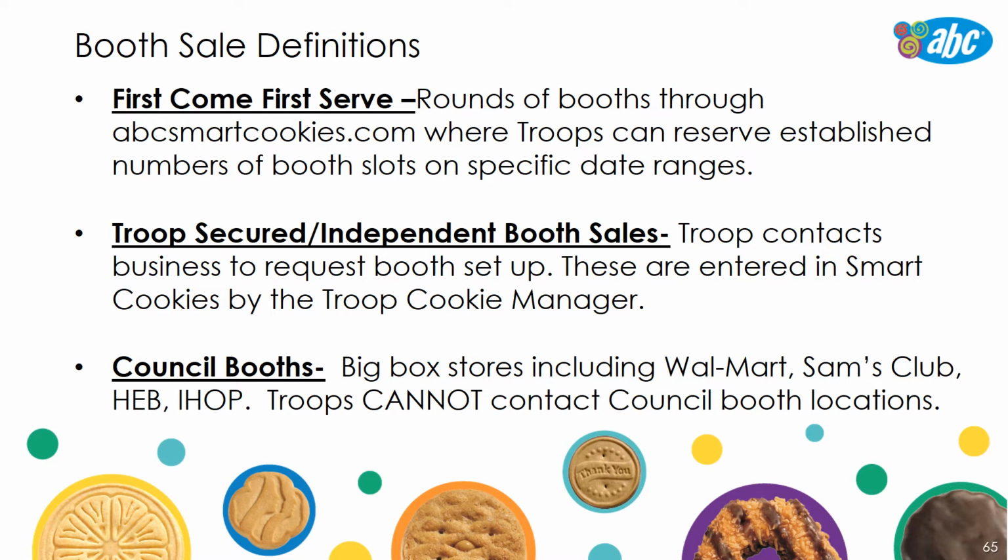Booth sale definitions. First come, first served: these are known as council booth sales. They are set up in rounds and troops can reserve booths on specific dates and times. Troop secured, also known as independent booth sales, are when a troop makes contact with a business to request a booth setup. Please be advised that you are not allowed to contact any of the council vendors for independent troop secured booths. These include the big box stores such as Walmart, Sam's Club, H-E-B, and IHOP.